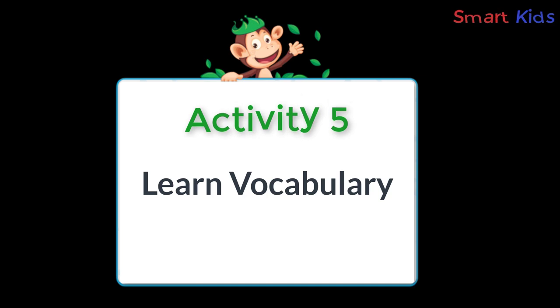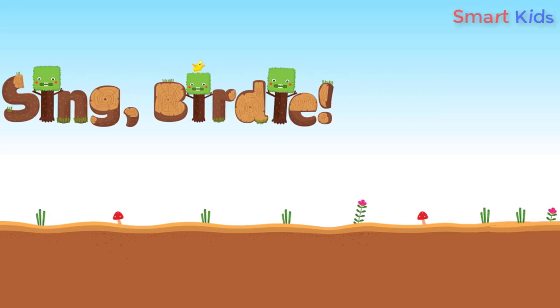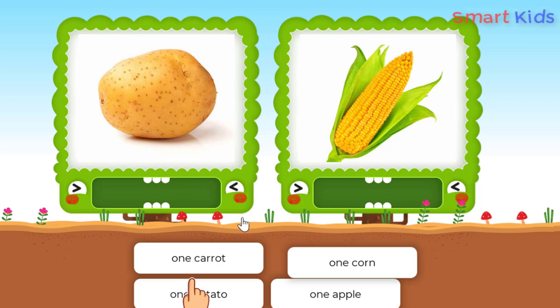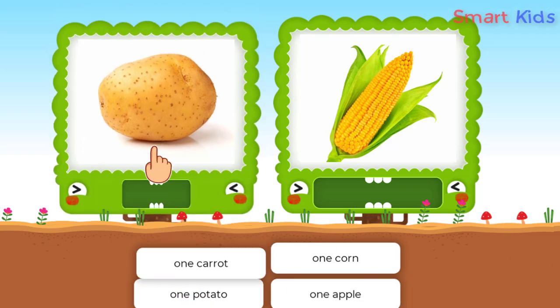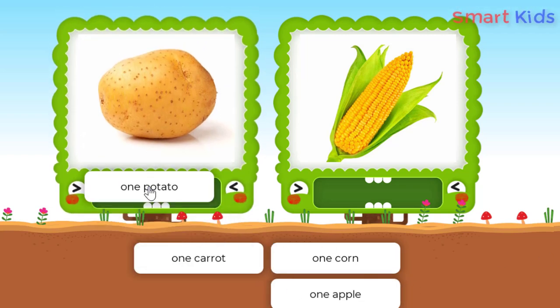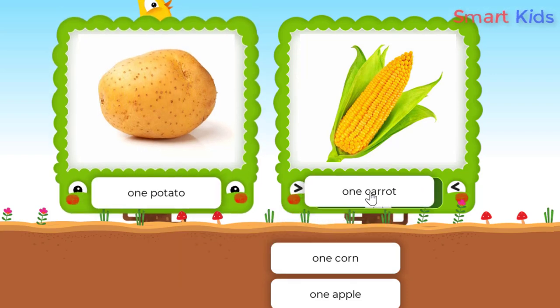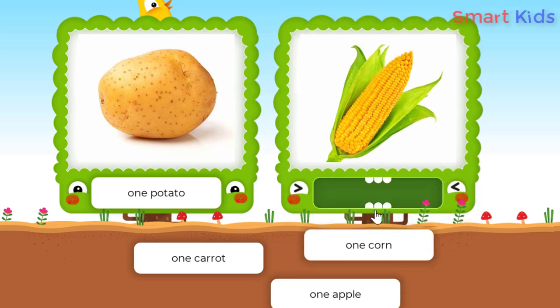Activity 5. Learn vocabulary. Sing, birdie. Drag the text to match the pictures. One corn. One apple. One carrot. One potato. One carrot. One apple. One corn.